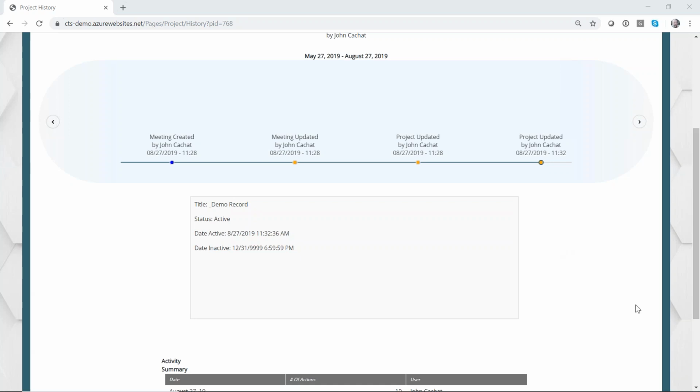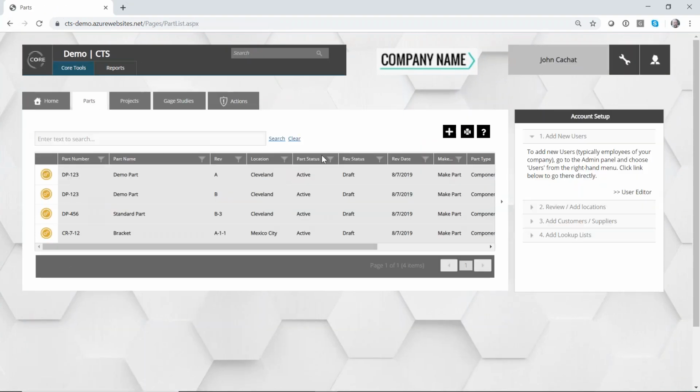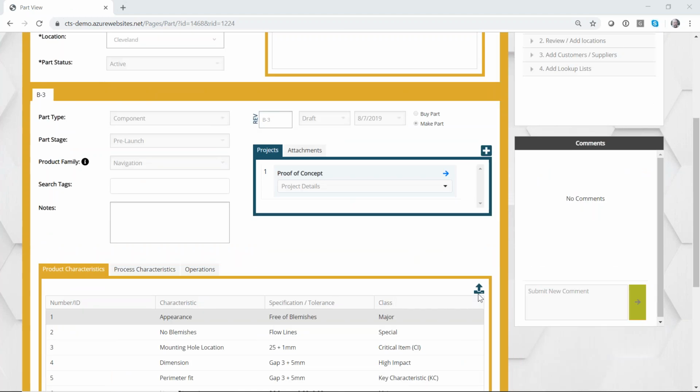Okay, I see you can export to Excel. Can you import to Excel? Yes, not everywhere. So let's go ahead and show you that. Let's go into parts again. We haven't been there in a while. So if I go into a demo part, or let's just pick another one, a standard part, anywhere in the app that you see this up arrow, whether it's in the part screen, or in admin on the other characteristics, this is where you can upload product characteristics, process, and ops.